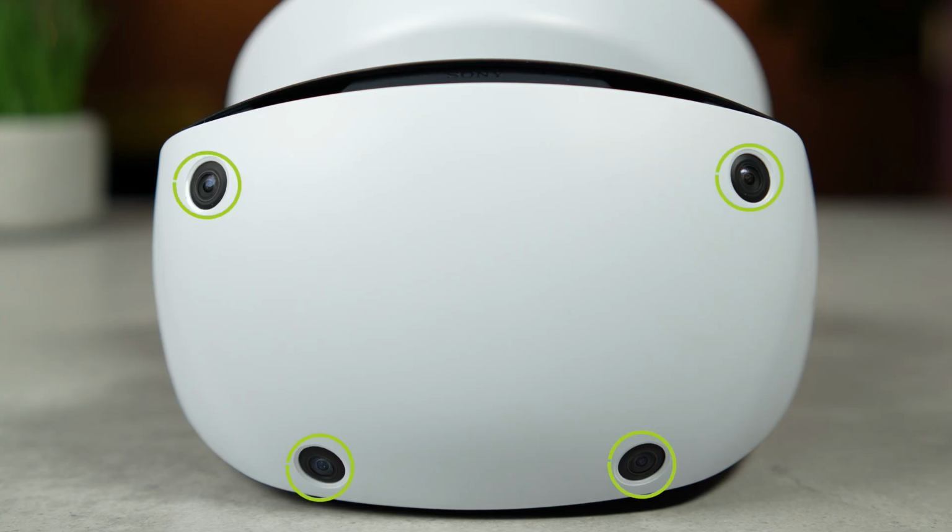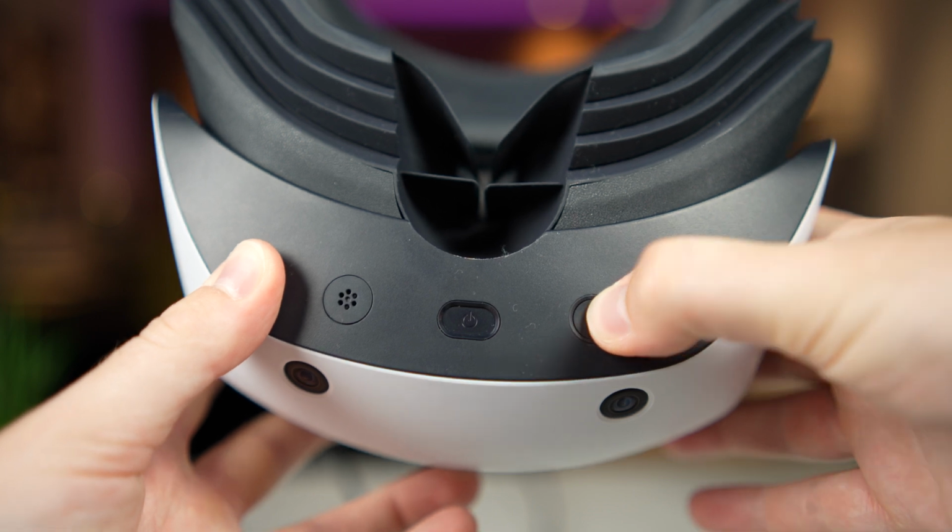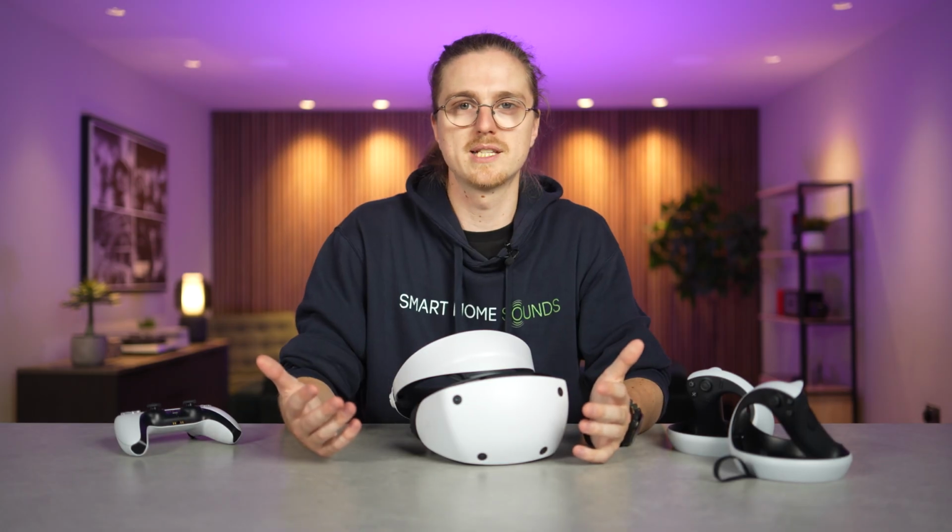You've got your 4 tracking cameras on the front here, and then your power and pass-through buttons on the base of the VR unit too. So really simple and minimalistic in terms of controls.